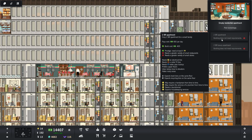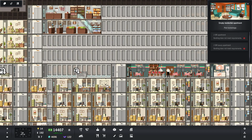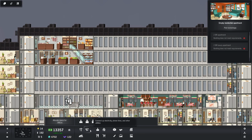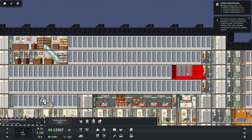Right, so are we much closer to you guys? The problem is, it's not actually... I need to deal with a greater variety of small restaurants now. So we've got a large restaurant in, and that works. And a greater variety of small stores. Okay, we can deal with this. We can make this work. So, let's go ahead and deal with our small stores one probably first. So, small stores are relatively easy to go ahead and deal with.